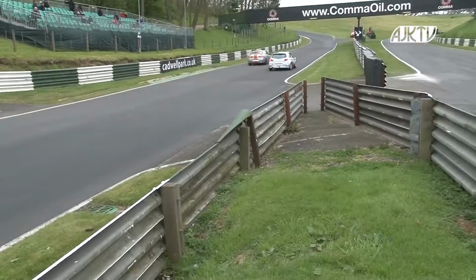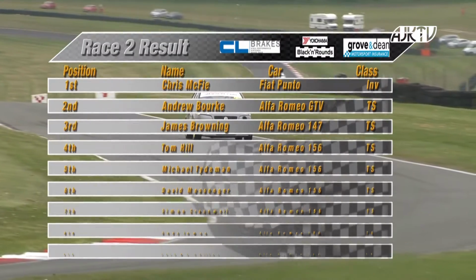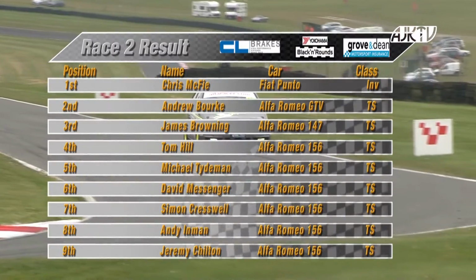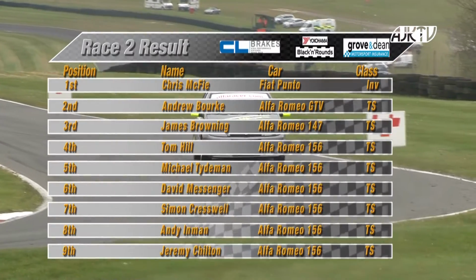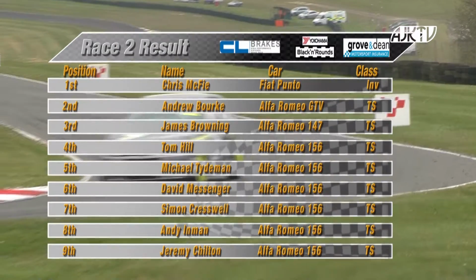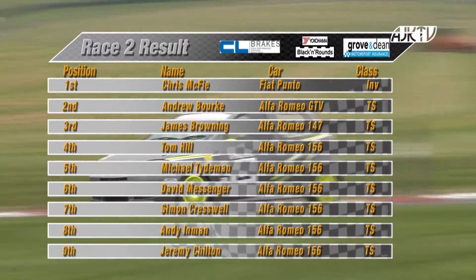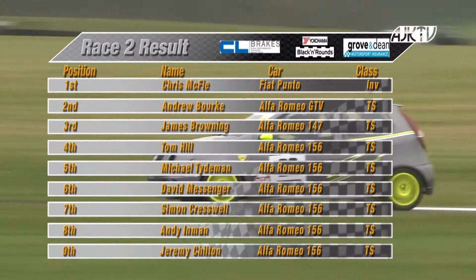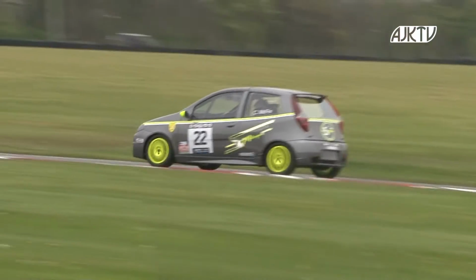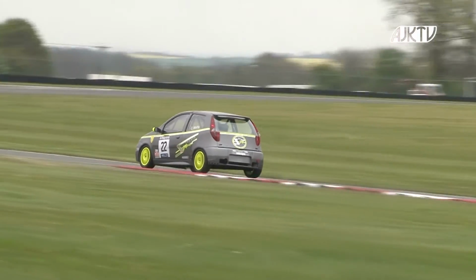What drama on the last lap. Brian Shrub looking for that victory, but it doesn't end that way. So Chris McPhee takes a rather shocking last-minute victory, with Andrew Bork winning Twin Spark in second place, followed by James Browning and Tom Hill, with Michael Tideman, Dave Messenger, Simon Cresswell, Andy Inman and Jeremy Chilton rounding out the 9 cars that made it to the flag, proving that Cadwell Park is a true car breaker. What an amazing weekend it was for the third meeting of the 2017 Alfa Romeo Championship, and Jake has a rather surprised race winner for race 2, Chris McPhee, down in the paddock.